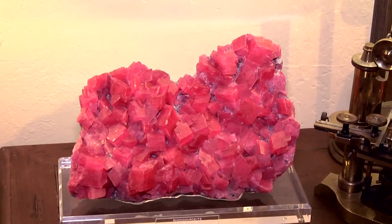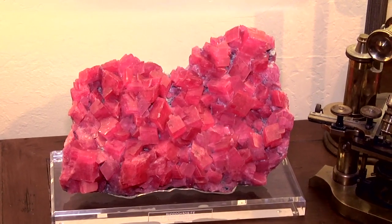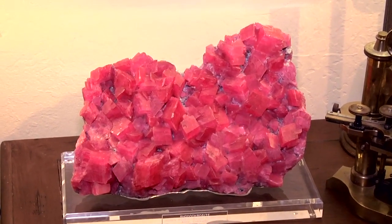See the way they're disappearing especially now? Especially for the size of the piece. It has the size, the color. No, that's a beautiful specimen.